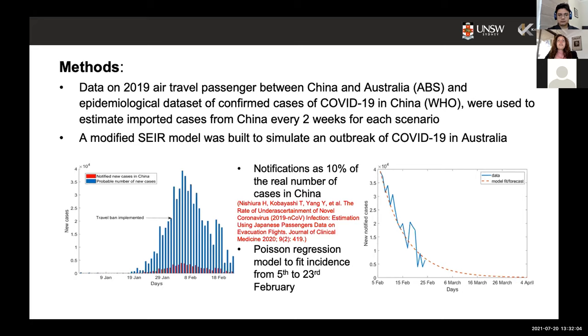In the graph on the left, the notified cases that China was reporting are shown in red, and the blue line is the probable number of real cases. Then we fitted the estimated blue curve between the 5th and the 23rd of February with a Poisson regression model to forecast the number of infected people over time. And this is shown in the figure on the right. So the blue line is the last bit of the estimation of cases in China, and the red line is the model fitting and forecasting.